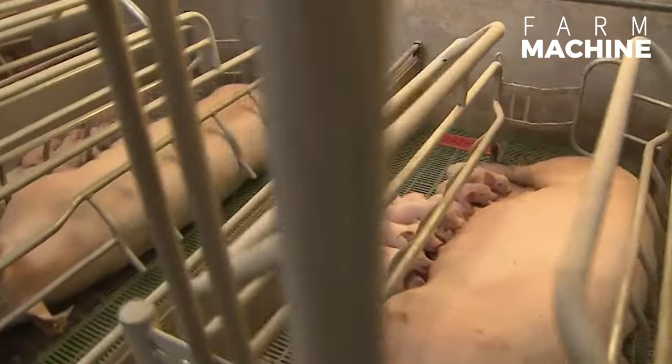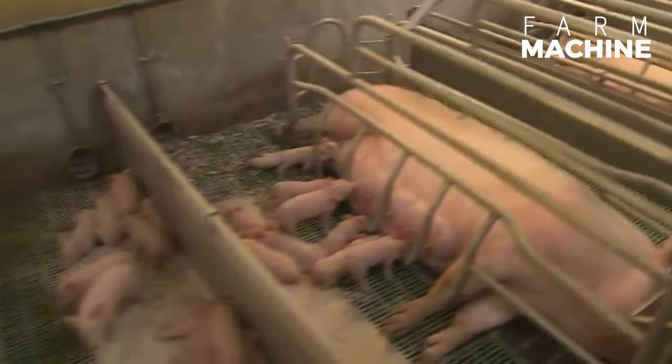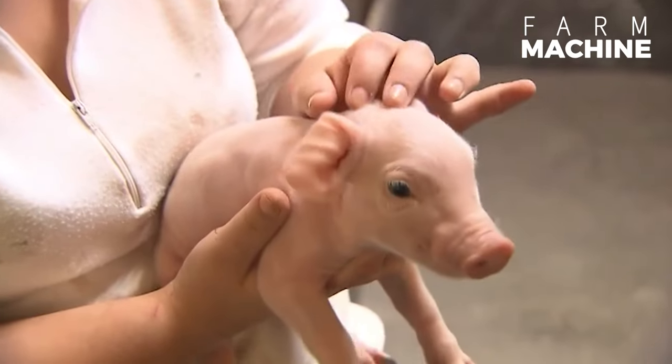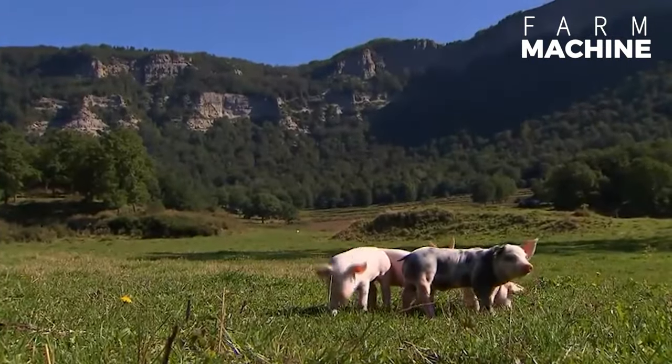Mothers have access to food, water, and a trough, while piglets enjoy warm areas with heating pads and hanging heat lamps. The farm employs an automatic feed system, ensuring pigs receive finely ground grain formulated with essential vitamins and minerals at every stage of their growth.